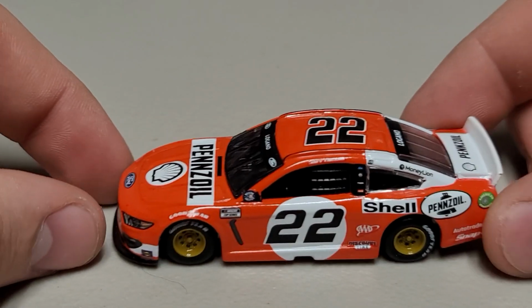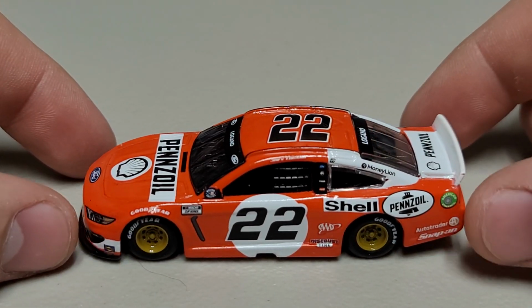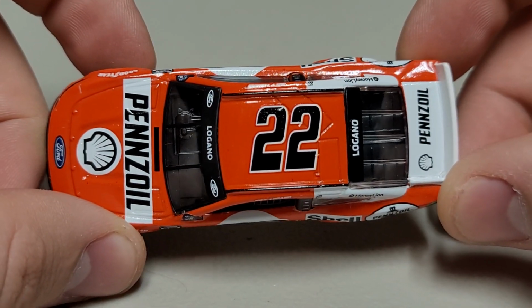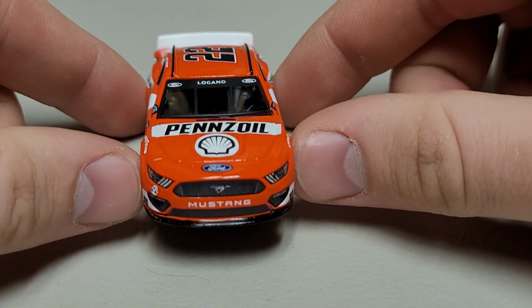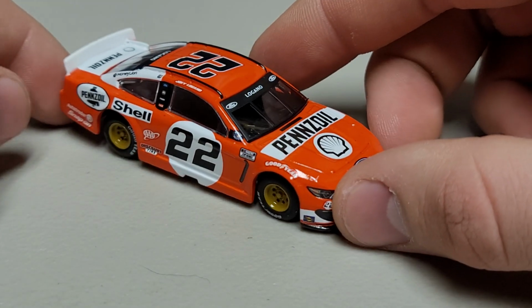Next on our list, though, is going to be another throwback car. This is going to be Joey Logano's number 22 Pennzoil throwback car. You can see here it has got gold rims on it with the white Goodyear tires. We've got this big white dot in the middle where the number 22 is. Also the number 22 up there on the roof. You can see we got Pennzoil across the front, and then we got the Shell logo along with the black splitter and the red nose.